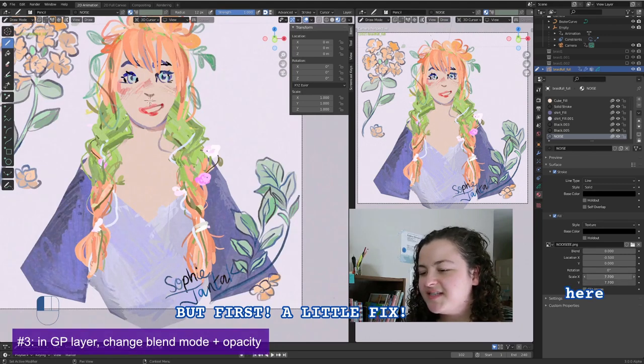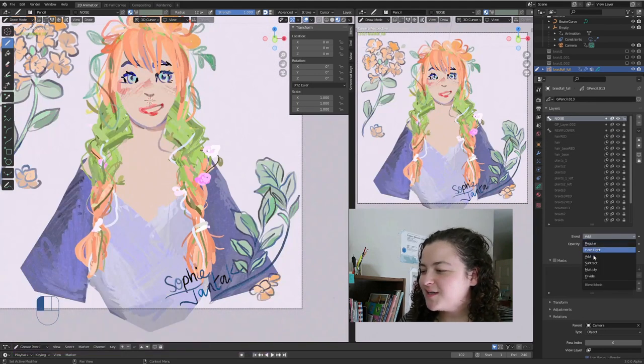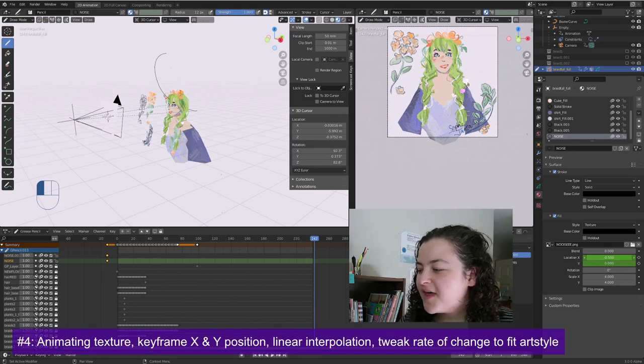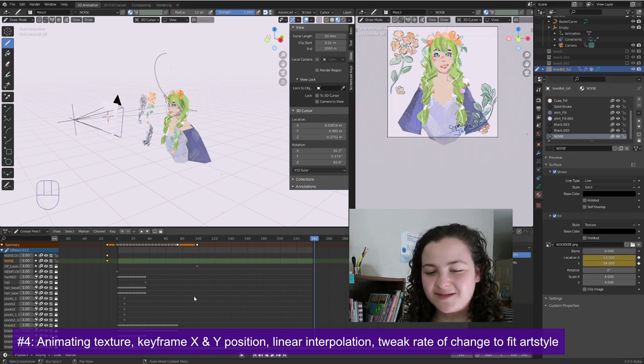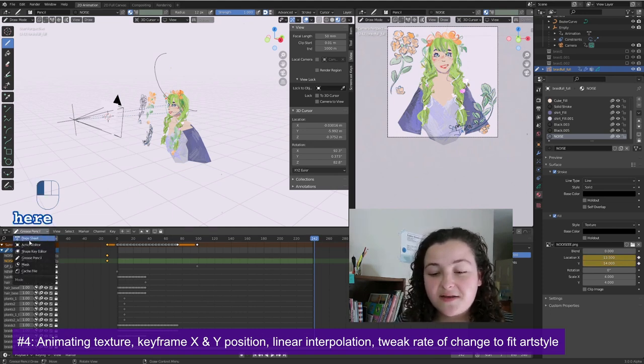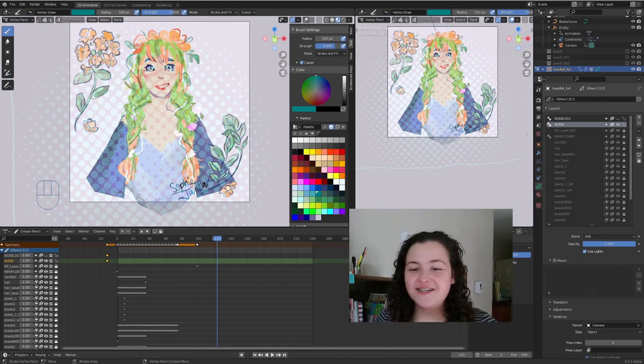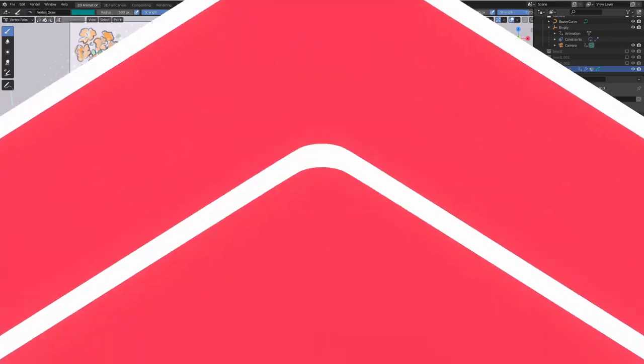Third, in the Grease Pencil layer, change the blend mode and opacity to fit your art style. Fourth, animating the texture. This is easy. Just keyframe the texture's location X and Y and set the interpolation to linear. The rate of change is up to your texture style, so play around until the animation makes sense artistically. For the screen tone texture effect, you have to watch her tutorial video. With these simple steps, you can enhance your Grease Pencil style greatly. Please give it a try.